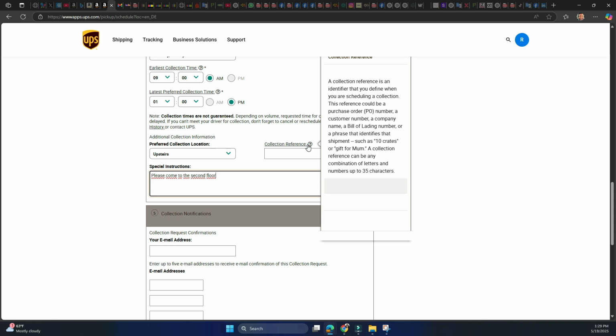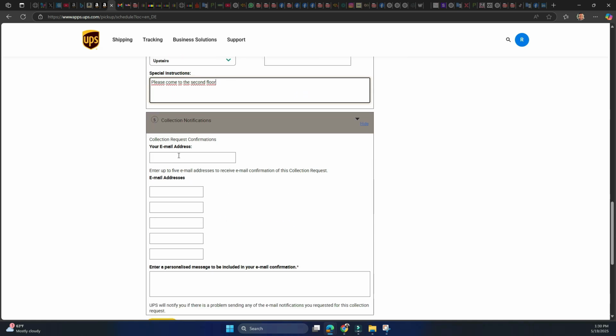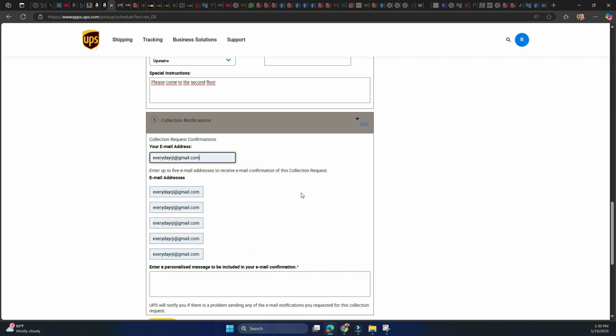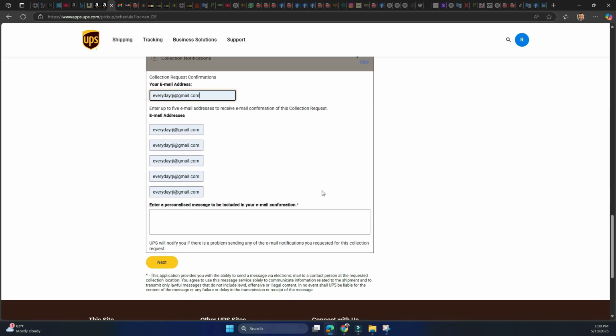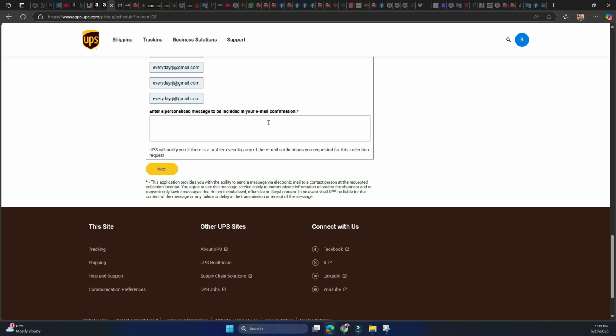So here I don't have a reference number, so I'm not going to put any reference number. And here you don't have to. If you want to, you could put an email address where they can reach you and add other email addresses in case you need other people to be informed. And that's pretty much it. You've put the email address, and down below after that, you just click next.